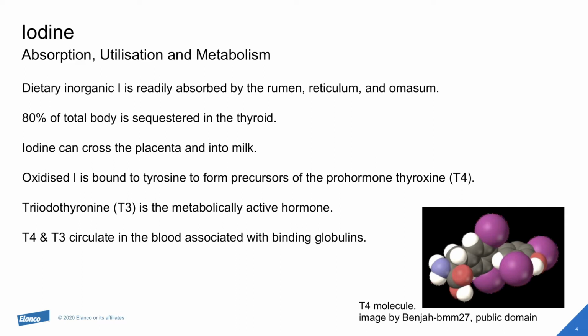Within the thyroid gland, iodine is oxidized and bound to tyrosine to form monoiodotyrosine and diiodotyrosine, which are precursors of the prohormone thyroxine, also called T4. T4 can be considered a reservoir for the production of triiodothyronine, or T3, which is the metabolically active hormone. T4 and T3 are released into the blood to be transported in association with binding globulins. Circulating concentrations are very low. In ewes, serum T4 is 45 to 70 nanomoles per litre, while serum T3 is 40 to 50-fold less at 1.4 to 2 nanomoles per litre.